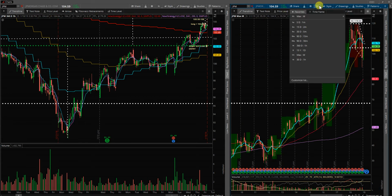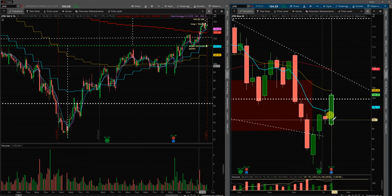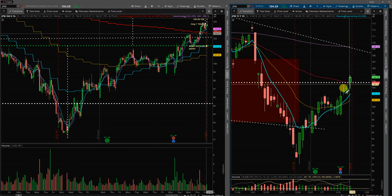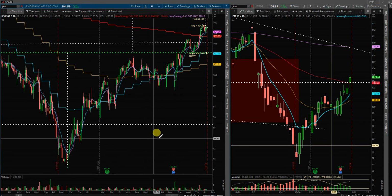As I zoom in back again, the weekly time frame, as I touched on, was an outside bar, took out the lows, and then right back up through it, taking out a lot of bears with them. Daily time frame, I believe, put in a hammer candle above the 50 SMA, so looks like a nice continuation candle. What I'd be looking for is one of a couple of things.